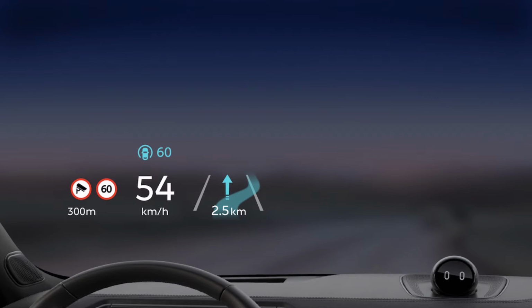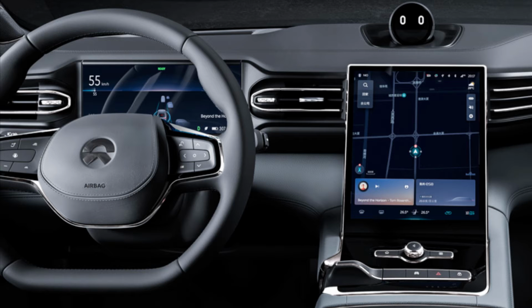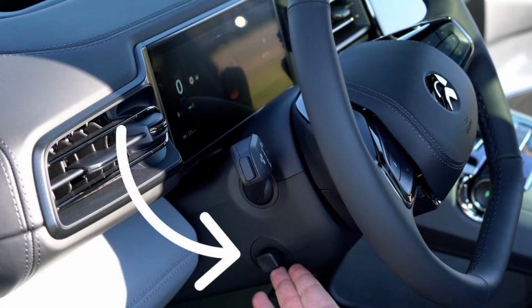The car has a HUD and it is very convenient, showing both the speed limit and navigation directions. Steering wheel adjustment. NIO has made it so extremely easy. On the left side of the steering wheel, there is a little knob that you can push up, down, left, and right, and the steering wheel will move accordingly. This can be done at any time.